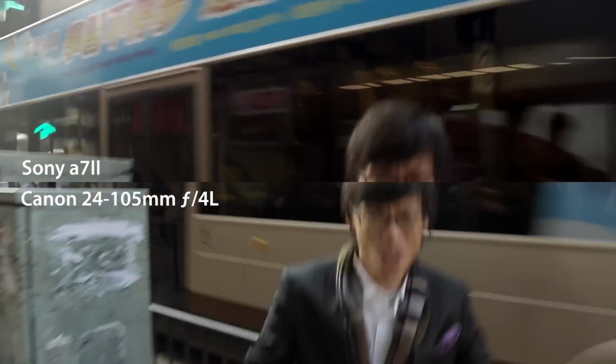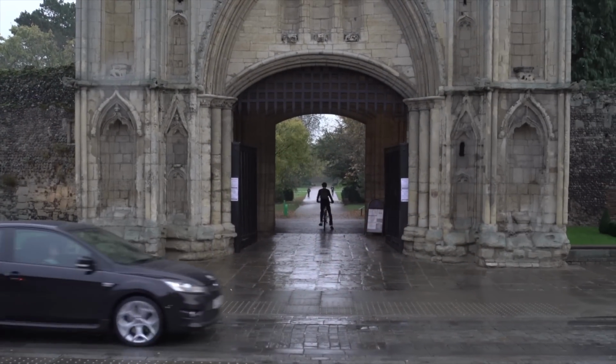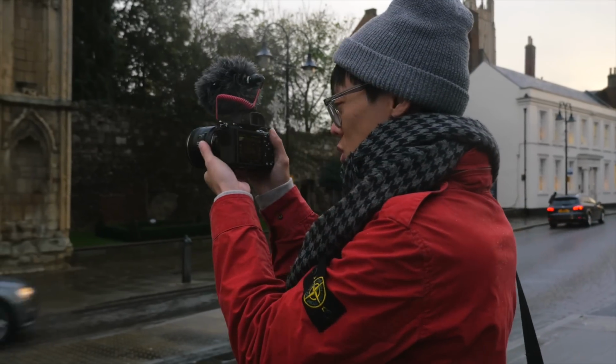Just like with the a7R II and a7 II, the in-body IS is useful, but not a miracle solution. One thing about the Sony a7R II is that it had a significant amount of rolling shutter. It's pretty much the same with the Sony a7S II as well.